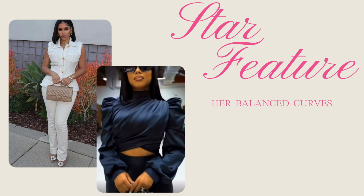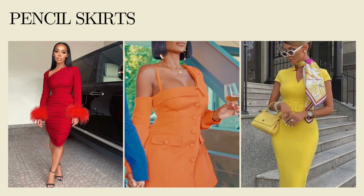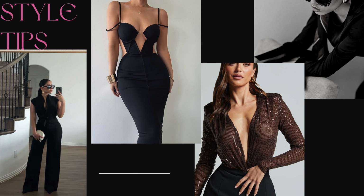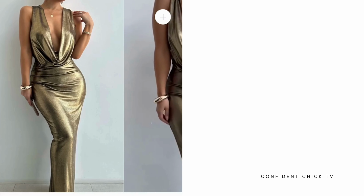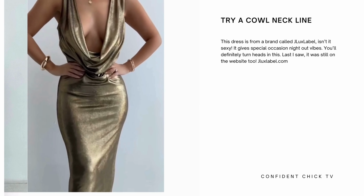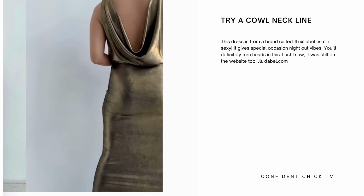Don't hide that. Pencil skirts are a great option for you, especially the midi length ones. Also, bandage dresses are a great way to celebrate and show off your curves. Go for a sweetheart neckline. They go with the curvature of your body and they add softness to your shape. And also, try out a cowl neckline, either a dress or a top to accentuate your neck and waistline.